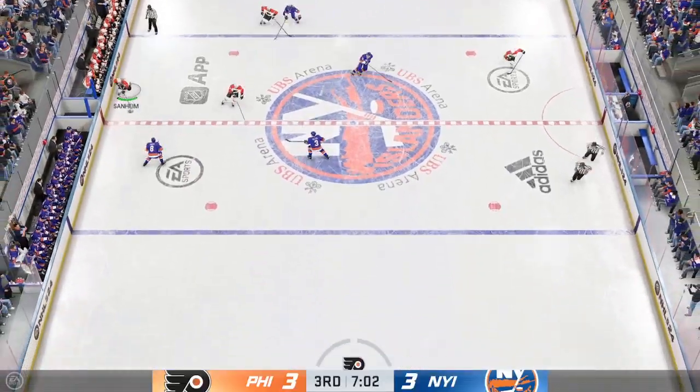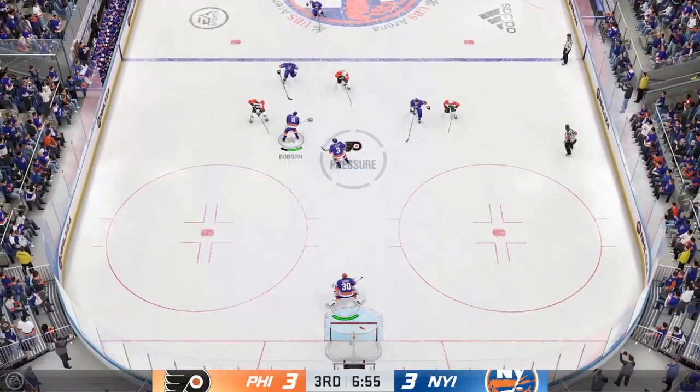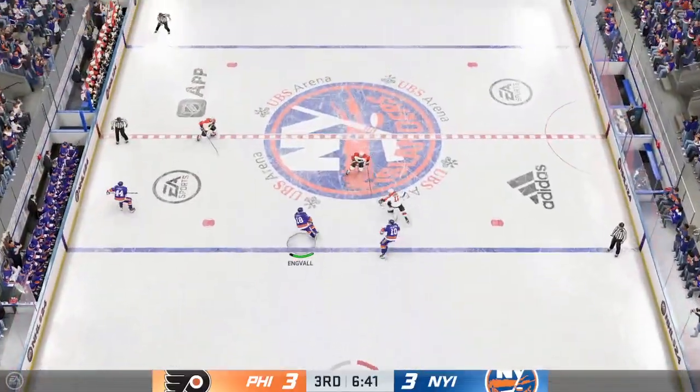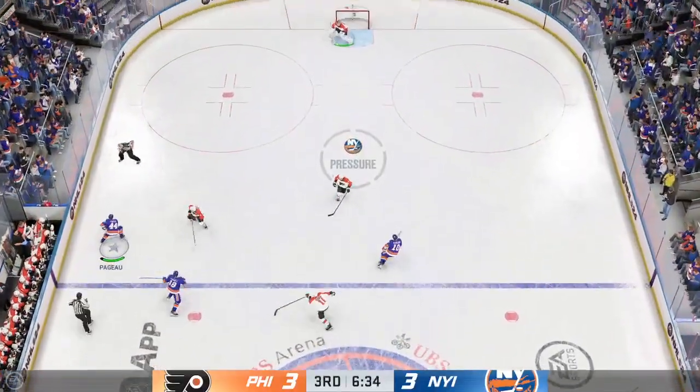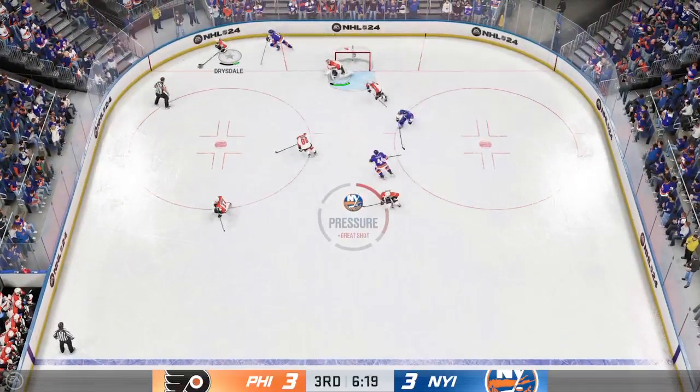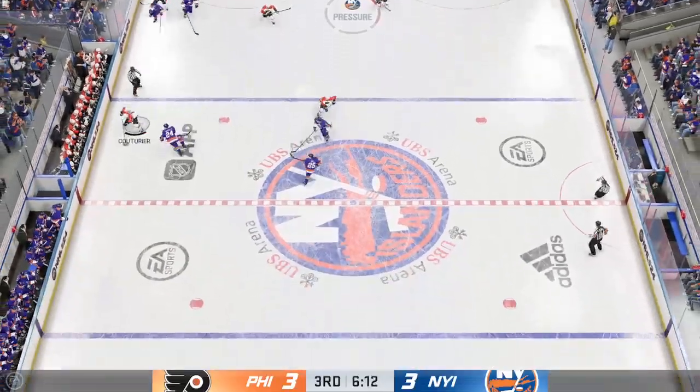The Flyers move the puck in the defensive zone. Oh, smart heads up play to poke that one away. Feeds the puck to Engvall. What a collision there, and that frees up a little room. Pad save, and he made it look easy. Great job there.